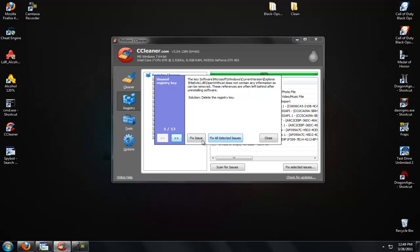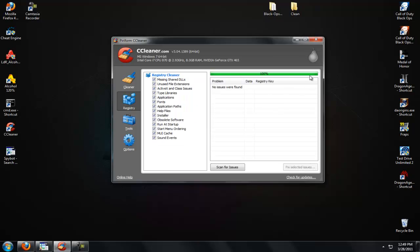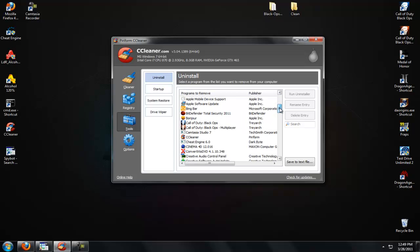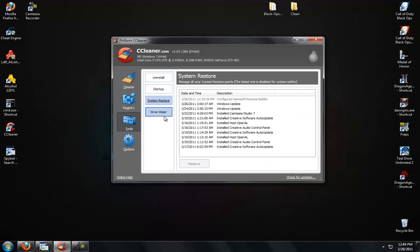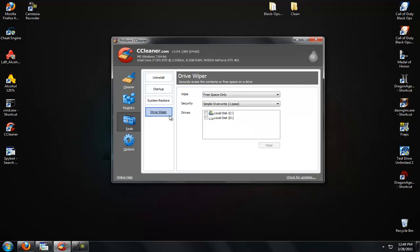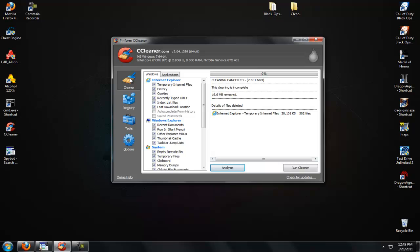And then for this part, you can either click next to fix each and every single issue, or just click fix all selected issues, and that's it, done. So that's the first thing you do with CCleaner. Next, you go to tools. You can also see which programs are installed or which programs you want to start up. System restore, you can do system restores and stuff. You could erase a hard drive. Then your options. Those two you could explore yourself. But this is mainly a tutorial on how to keep your computer clean and running smoothly.